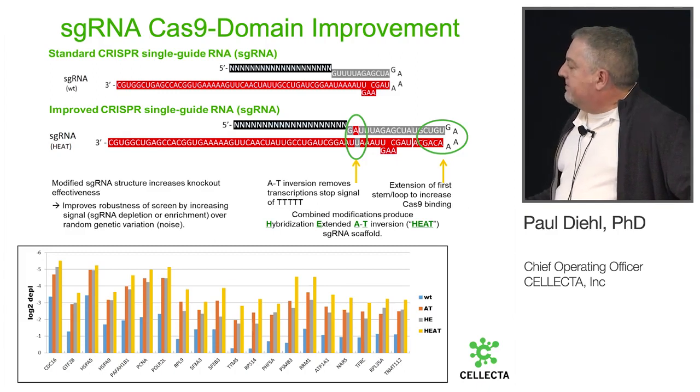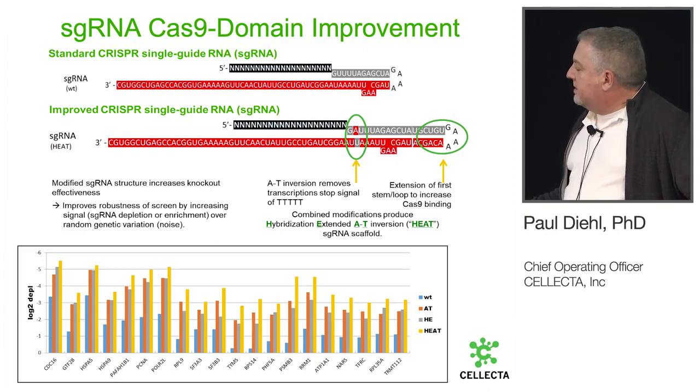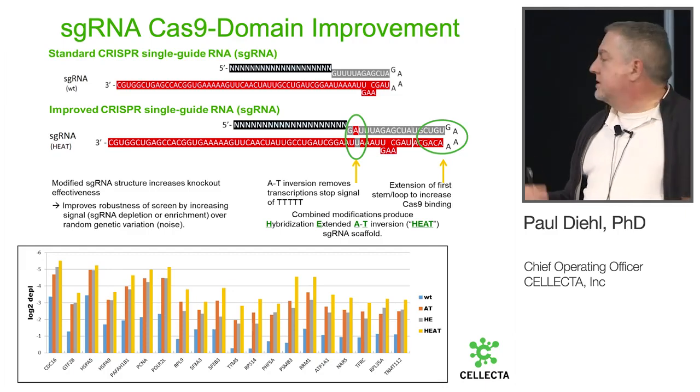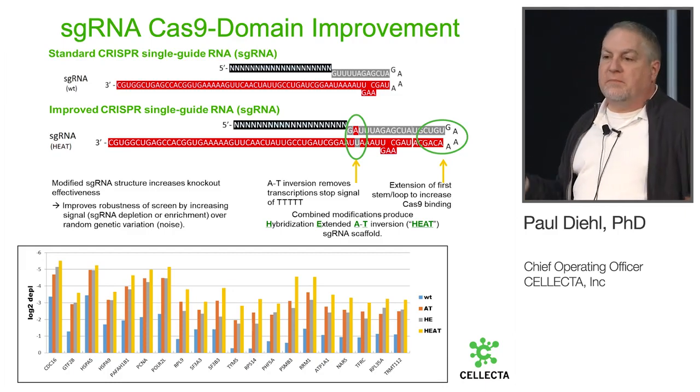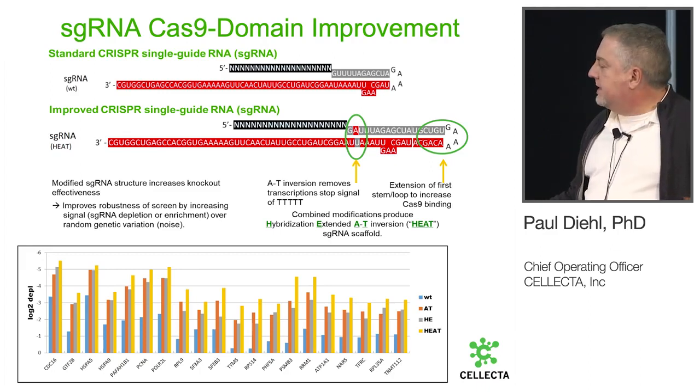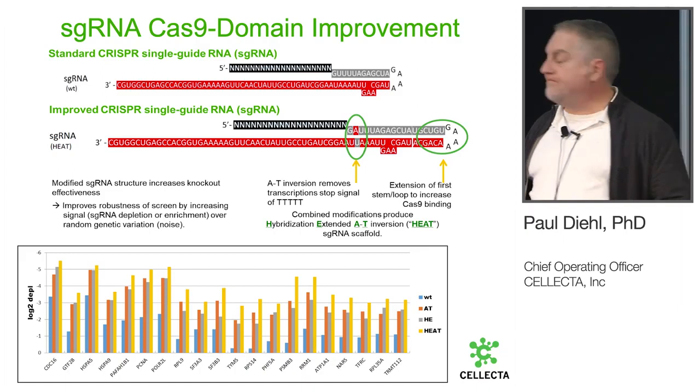And so we made 4 different libraries, and just to cut to the end, if you look at what we call the wild type, or the standard sgRNA, here in blue, versus the one that has both the helix extension, the hybridization extension, and the AT inversion, which we call HEAT, in yellow, you can see that consistently the addition of both mutations gave us stronger signals in the screen. So not only do you get more effective Cas binding, which was shown already, but the cutting seems to be faster, and that translates to a better signal in screening.